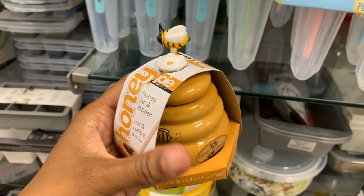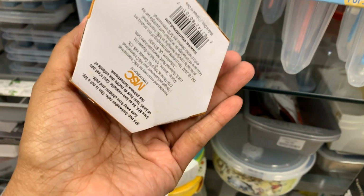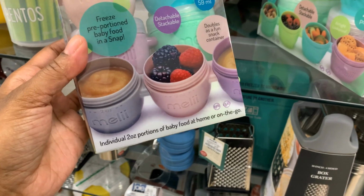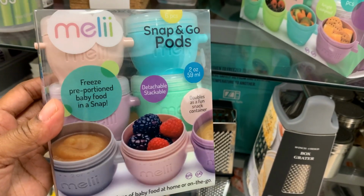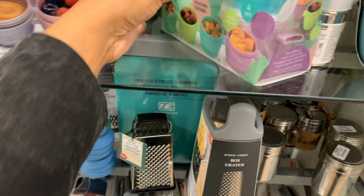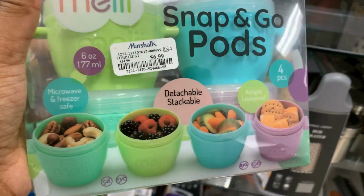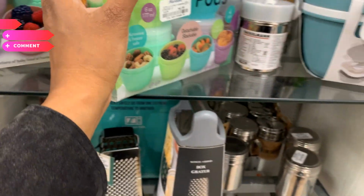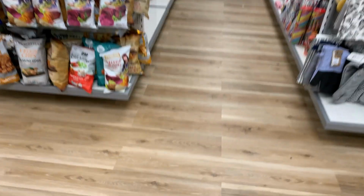This little thing I thought was cute with the little honey. I always think a little cute honey holder is cute. So $5 for that, not bad at all. And then some more little snack storage options that you can grab. $6 for that set. And the colors are pretty. So these would be great to take on trips and stuff. So you might want to head over to Marshalls and see what yours has for this spring and summer options.